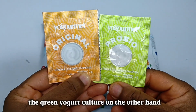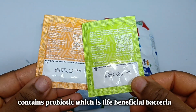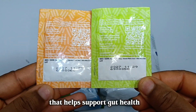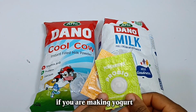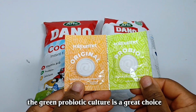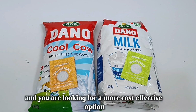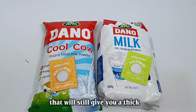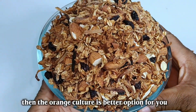The green yogurt culture, on the other hand, contains probiotics, which is live beneficial bacteria that helps support gut health, digestion, and overall wellness. So if you are making yogurt mainly for your health benefit, the green probiotic culture is a great choice. But if you are making yogurt for sale and you are looking for a more cost-effective option that will still give you a thick, delicious yogurt, then the orange culture is a better option for you.